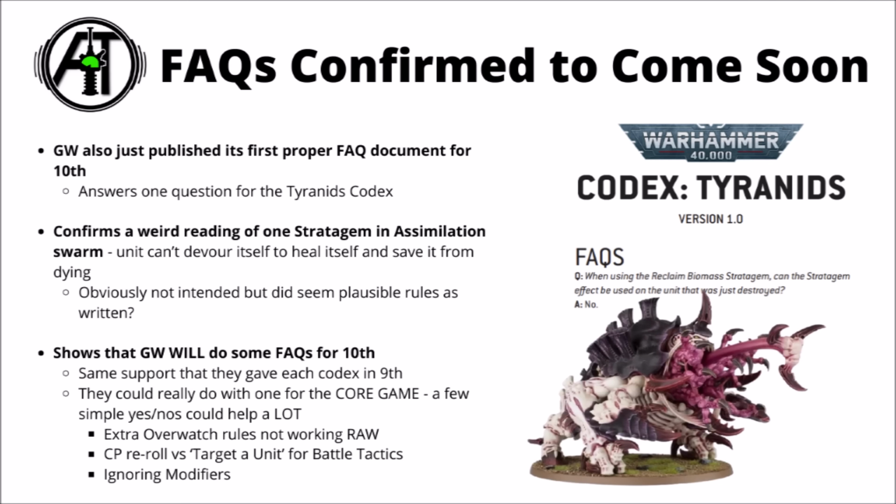What they haven't done is answer any basic yes or no questions as to how certain interactions work yet, and I feel like that's something that's sorely missing from the core rules at least. I believe that this one is perhaps the single first FAQ of 10th edition for the core rules of 40k. It's basically answering a yes or no question as to the Tyranid Assimilation Swarm. Perhaps a slightly dubious interaction where the detachment can eat a unit that just died to heal itself a bit, and the question is asking whether or not the unit in question who just died can use it to heal themselves, the obvious answer being no.